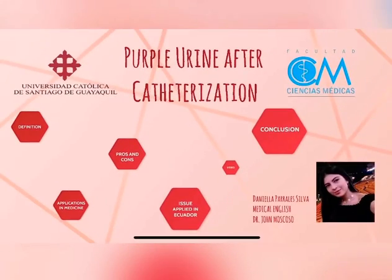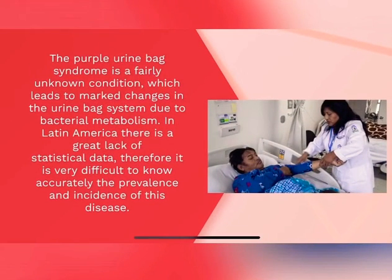Purple urine bag syndrome is a fairly unknown condition which leads to marked change in the color of the urine bag system due to bacterial metabolism. In Latin America, there is a great lack of statistical data, therefore it's very difficult to know the prevalence and incidence of this disease.